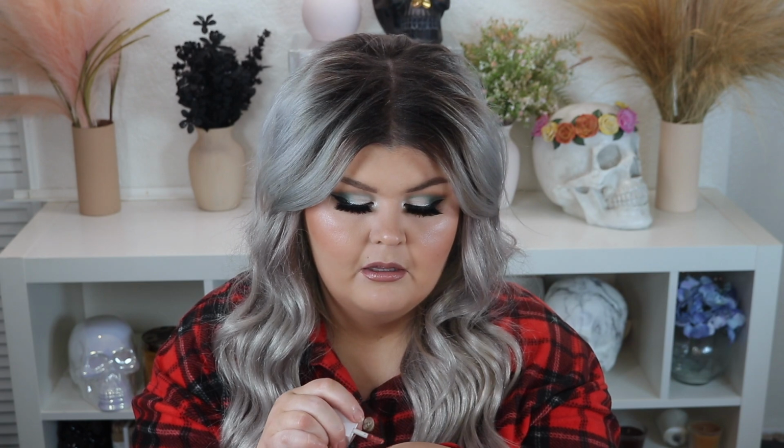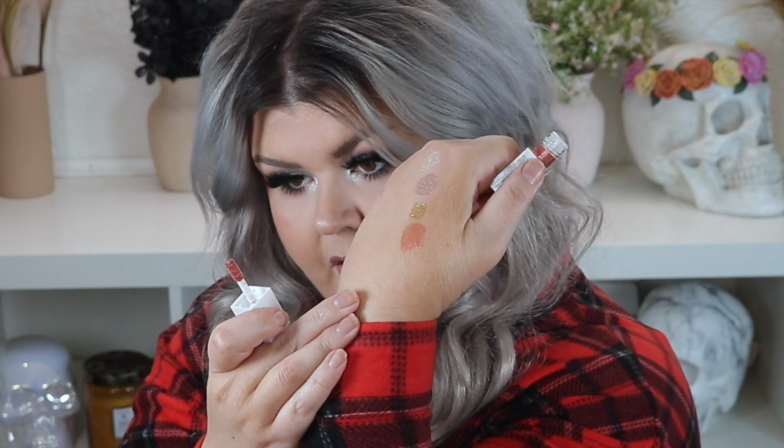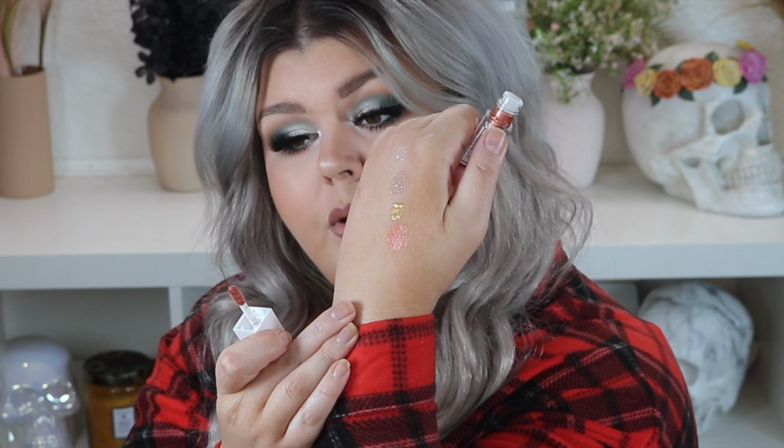Let me swatch some of the liquid eyeshadows for you too. This one is Big Dipper, so it's like a coppery shade. This would be fun to do a look with. Oh, these are so pretty. There's the copper one down there. You can see it's got a nice metallic sheen to it. Heck yeah, this looks gorgeous and right up my alley.